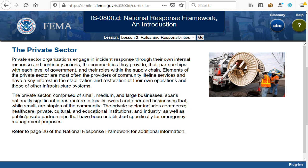Okay, when it comes to the private sector, I do not like the private sector because they charge an arm and a leg for a lot of emergency supplies.